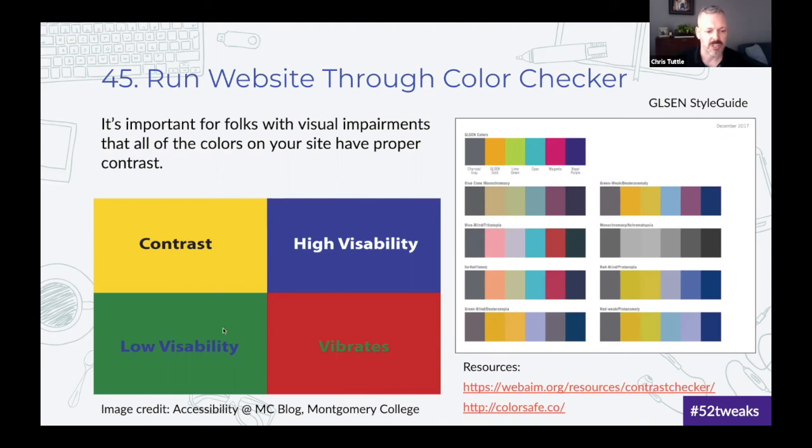And so we have an example here. You can already see how the lower left low visibility example is harder to read than the high contrast of the black on yellow. And then you can see how the green on red just kind of almost creates this vibrating, moving look. And it's incredibly difficult to read, especially so for somebody who might be experiencing some type of color blindness.